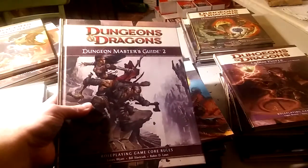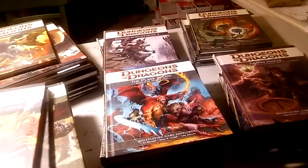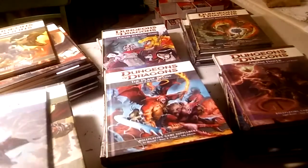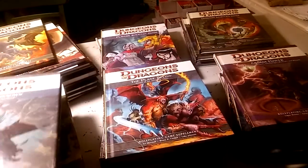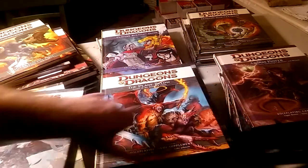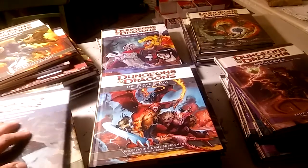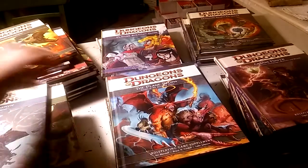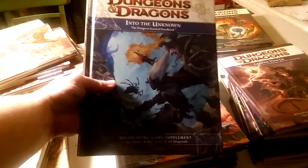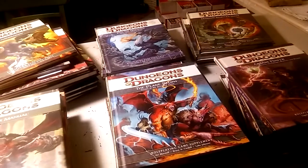Dungeon Master's Guide, number 2. Player Strategy Guide. Let's see. Yeah, I think that's probably it on that stuff. So we'll go to Into the Unknown. And then I have creature manuals here.